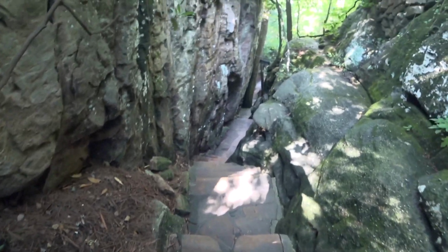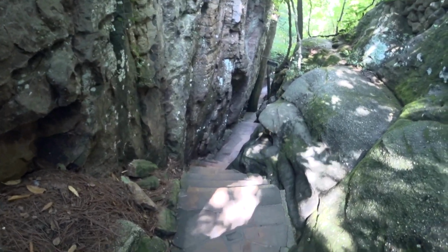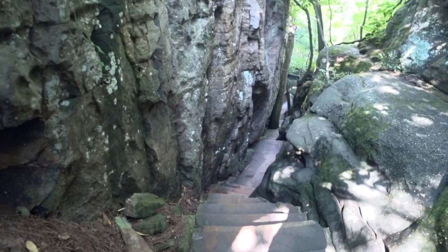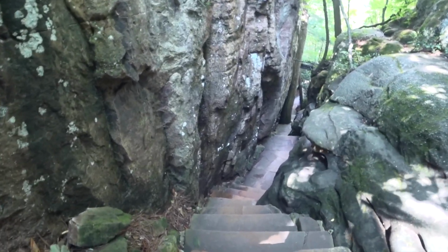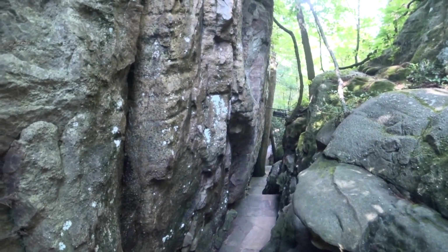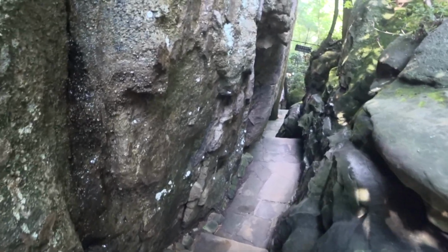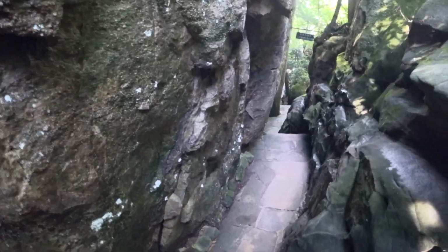Oh, there's some cool air coming up through here. Grand corridor. There's water dripping off of that rock.